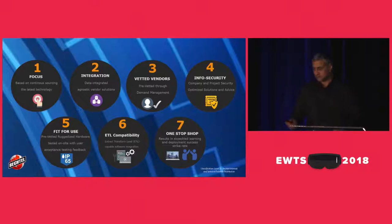Integration. We don't deal with one data set. As I said before, we typically deal with multiple formats. So we're always looking for a solution that is agnostic. You have to have an agnostic solution. You won't always get it, but you have to get as close as you can to it, because you want to future-proof your activities.